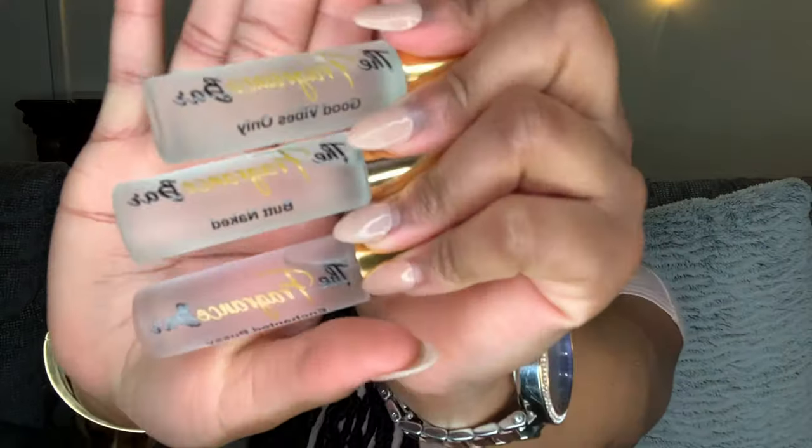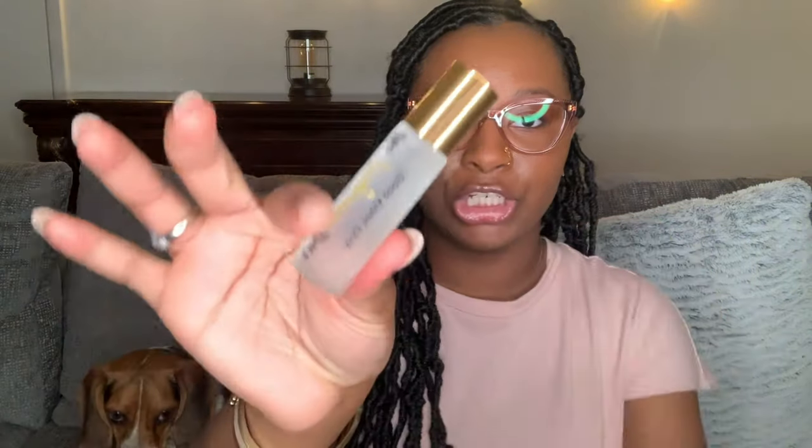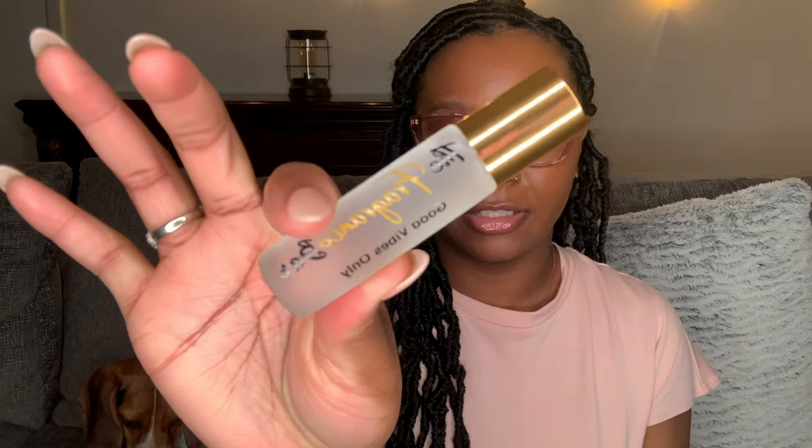But this is what the package came in. They were wrapped up nicely and bubble wrapped. I was expecting it to be a little bit more fancy than what it is, but this is how they came. This is what it looks like. They are very chic, very subtle. You don't need too much.